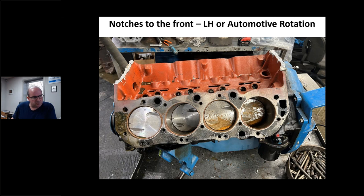So what happens is when we're spinning this engine the wrong direction, the exhaust is now the intake. And guess what the exhaust is hooked to? The water, right? They put the boat in water and it just pumped water right into this engine. And it actually bent a connecting rod on a brand new engine. But the point here is the piston notches are to the front. That's why I use this picture.